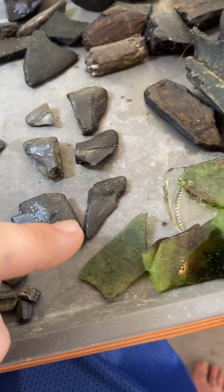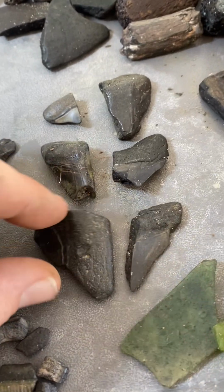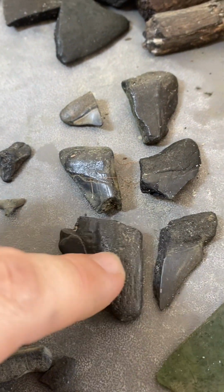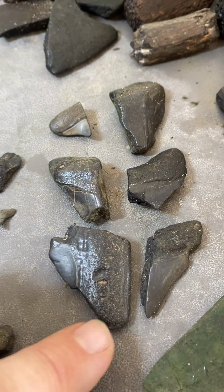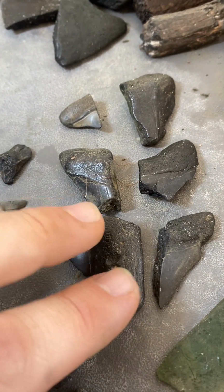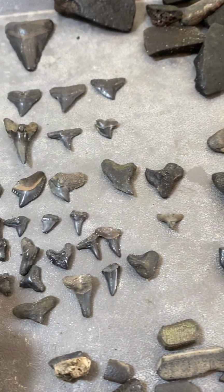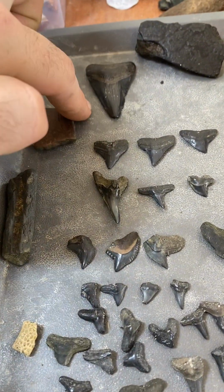Another cool thing we found was fraglodons. So these are megalodon teeth that are all fragged out. They're all broken. About 6 of those. So this site 100% has megalodons, guys. There's no doubt about it. The Peace River does, in fact, have megalodons.